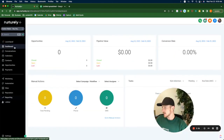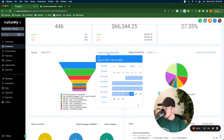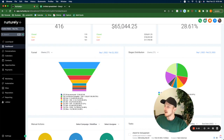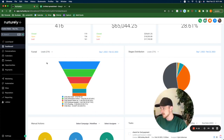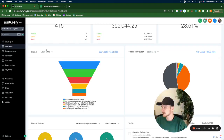Now to get estimate requests, let's go to the dashboard. Wait for that puppy to load. It's going to be like a funnel. I think there is one pending in there right now that I haven't deleted. So 77. Oops, I messed this up. Estimate requests, I need the leads pipeline. What was that number? 77. That's this right here, 77 recurring clients. New leads, it's an estimate request, so 276.